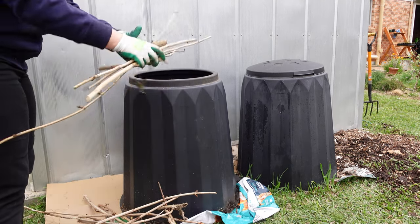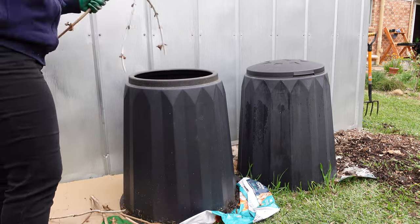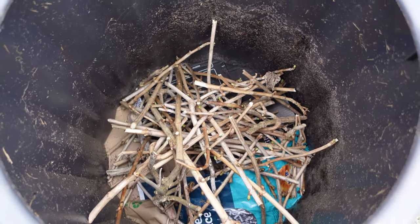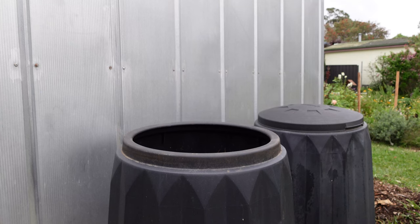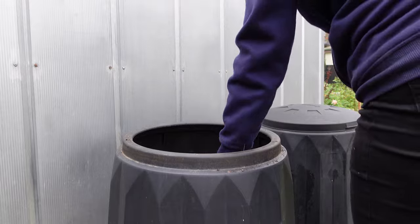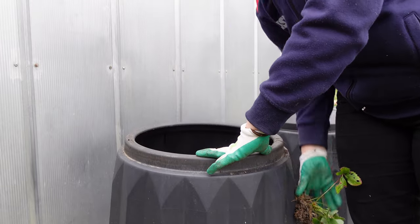I will mulch over the cardboard as well, but then the first thing that I'm doing is adding in some sticks. These are really porous sticks. These are hydrangea cuttings, and this is going to allow a lot of air on the base of the compost bin. Air is really crucial when you're making compost, so I always start with a really coarse layer. And then I'm just adding all of the weeds and garden scraps that I took out before I was planting those cucumbers. So that's just going to get the compost started and get it going straight away.